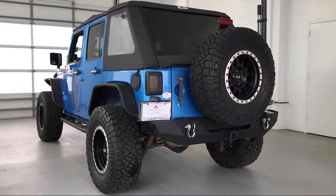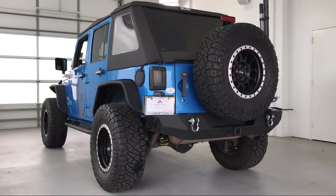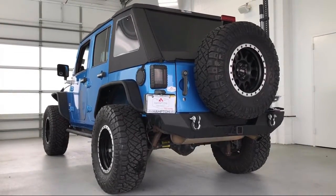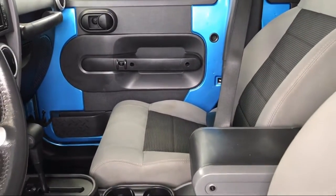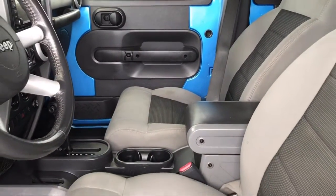Family-owned and operated since 1946, Hampton Chevrolet has worked to remain a local leader in providing quality vehicles and exceptional customer service to all of our guests. For over 75 years, we put you first.